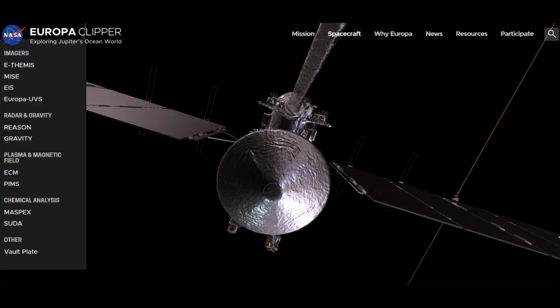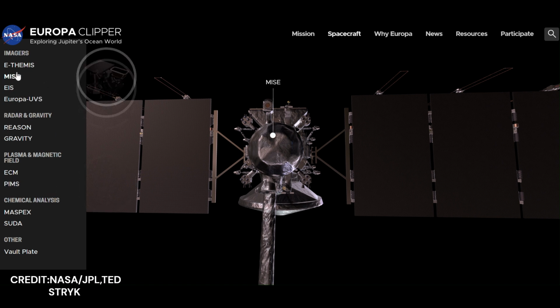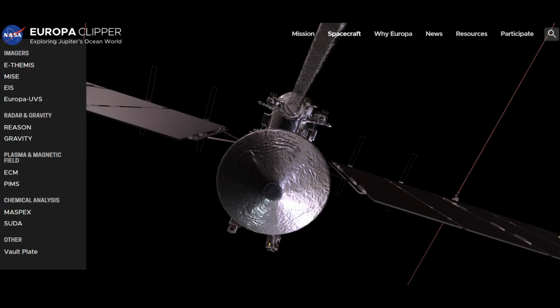So right now I am on the website of NASA, and here they have given detailed information about Europa Clipper, exploring Jupiter's ocean world. And there are different options: imagers, radar and gravity, plasma and magnetic field, chemical analysis, and others. So I'll click on all these options one by one, and we will see what is the purpose of each one of them, which one would be used to study the surface, and which one will be used to calculate or to measure the thickness of the ice.